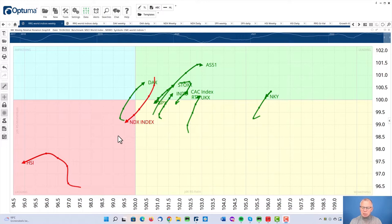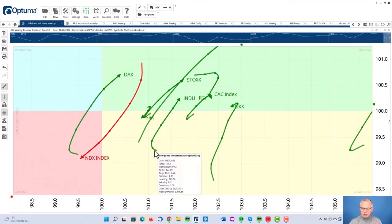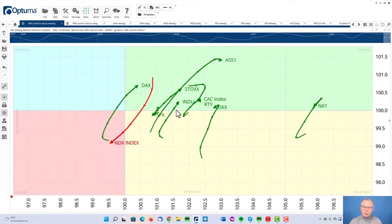And that's also quite controversial, because if you look at the Dow tail that's right here, that's probably better visible if I zoom it in a little bit. So inside the US market, you got the Nasdaq going into the lagging quadrant, and you got Dow Jones Industrials going into the leading quadrant. So you got a ton of opportunities to square those indexes against each other and see if there are any arb opportunities.